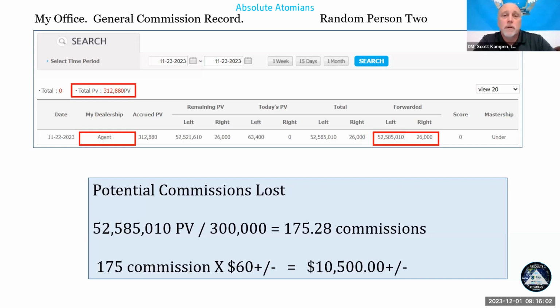So it's really important that we follow up with our downline members and continue to educate them and help them figure out ways that they can have balance, figure out ways that they can increase their consumers in their downline so that they can have balance and so they can start receiving residual income.